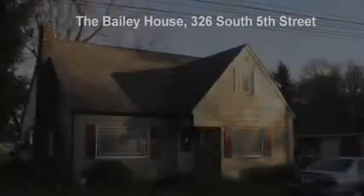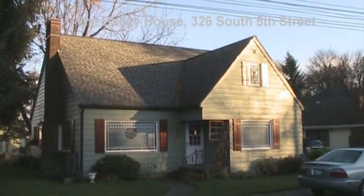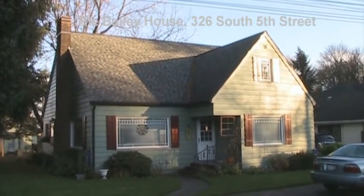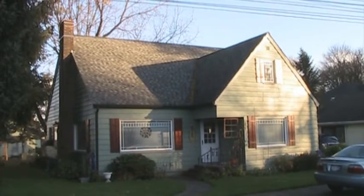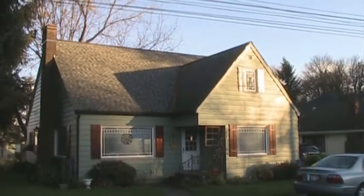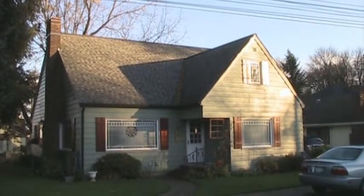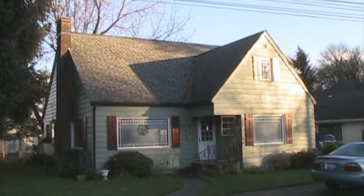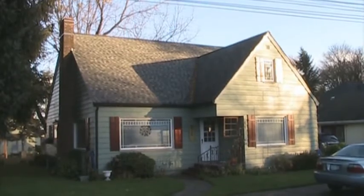One thing that is so unique about this home is that it has what they call balloon framing. Balloon framing means that the lumber to build this house goes from the sill line all the way up to the eave. They're just one continuous line. The wood is like 20 feet long.